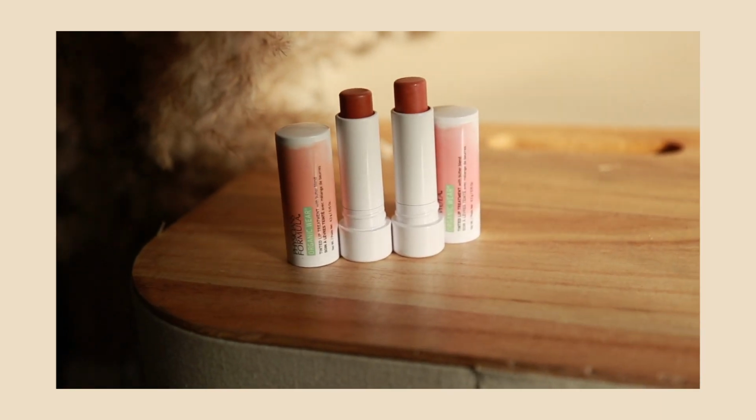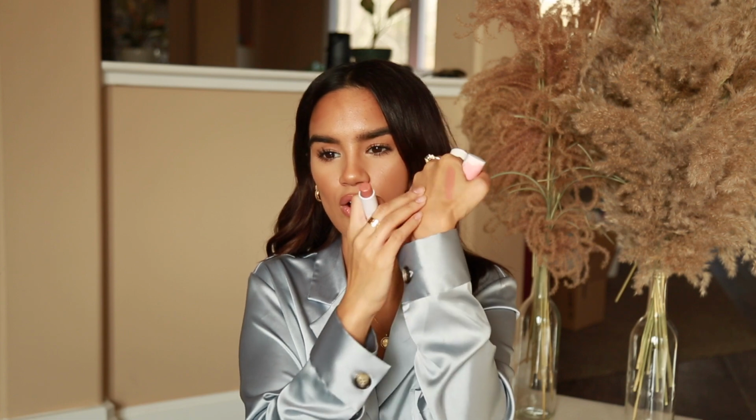So I loved that. And then I was also really, really impressed with the Physicians Formula Tinted Lip Balms. My two favorites were Tawny Nude and Ginger Snap. I like that they give your lips a creamy glossy vibe, but they also have a decent amount of coverage, but not too much coverage to where they're full on a lipstick, because I hate that too. I want my tinted lip balm to be a tinted lip balm and where you can still see a little bit of my lips underneath.